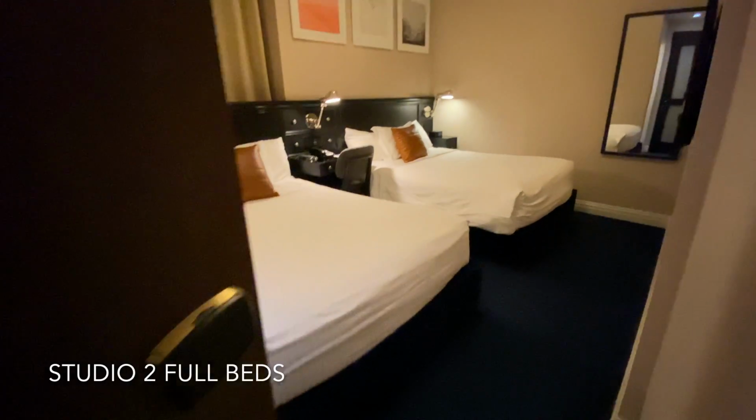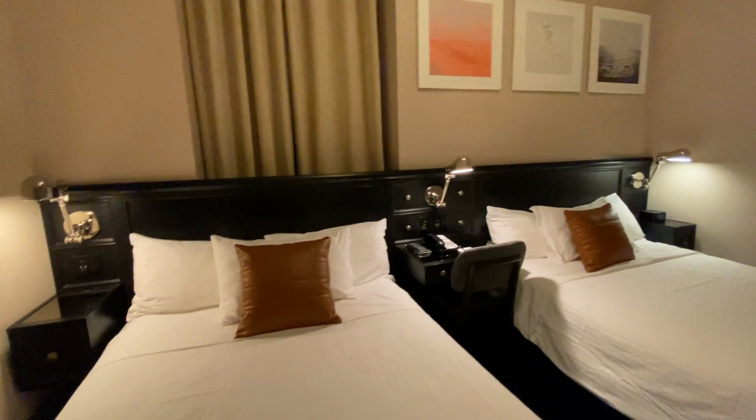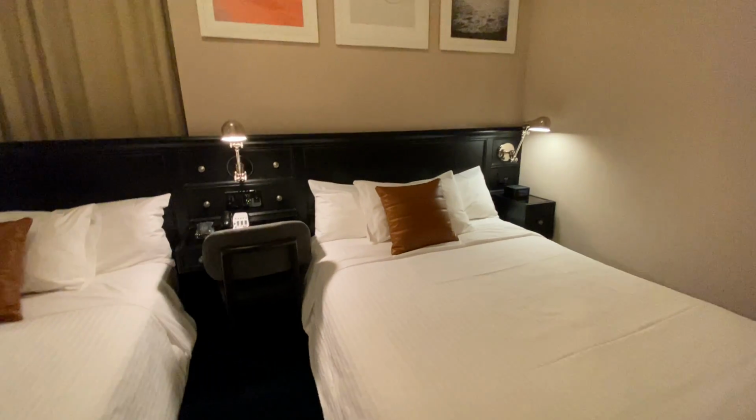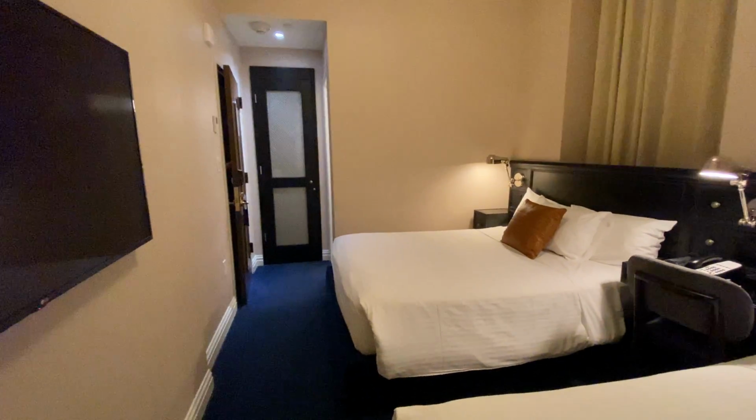Because this is an older hotel, the rooms are a little bit small, but it was plenty of room for us. We just needed it for sleeping. It was quiet, it was clean, it was a really nice stay.